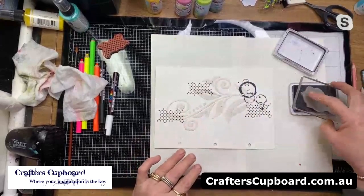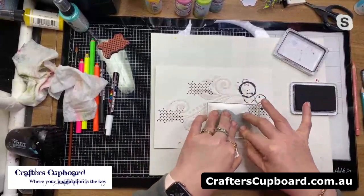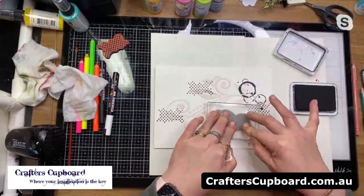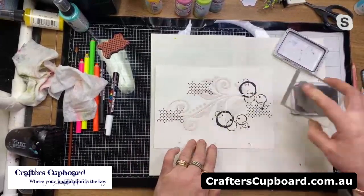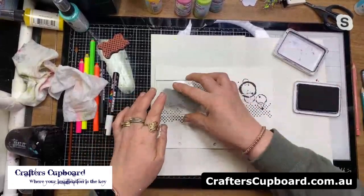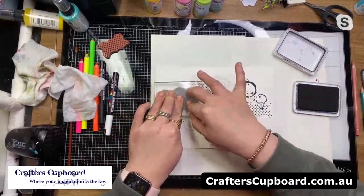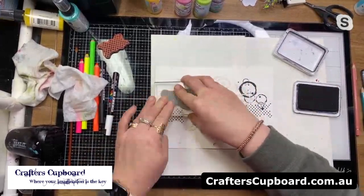Oh, that's a fantastic stamp. Isn't it? I'm a real sucker for spots, like most of us are. And so when this one came, I just knew that I had to have this one. I've got very similar stamps in other sets with these sorts of rings and things, but this is awesome.